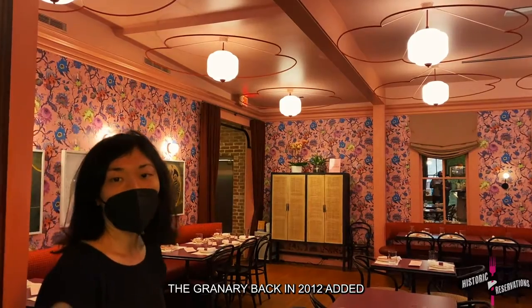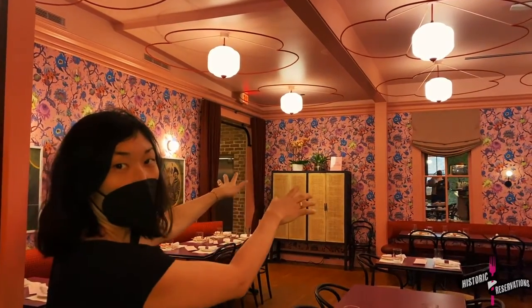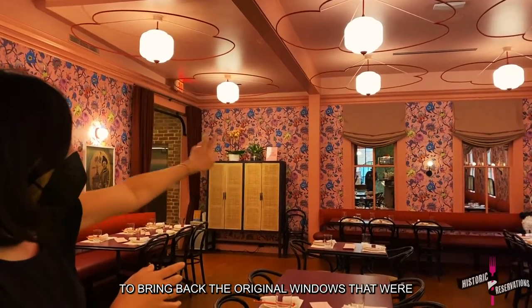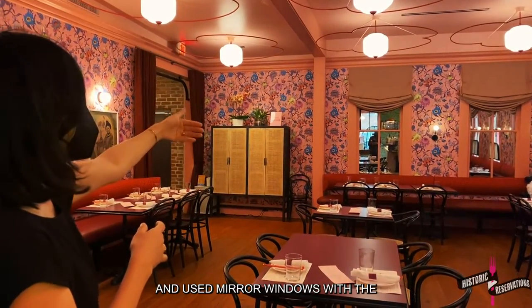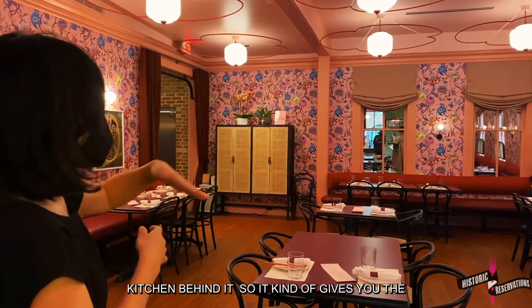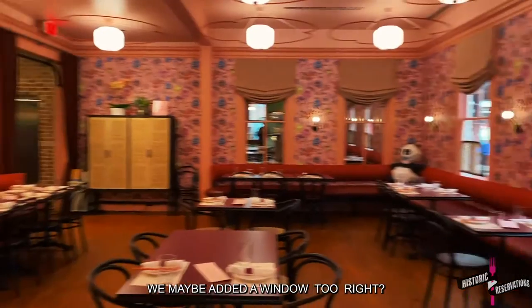The Granary back in 2012 added a kitchen behind that wall. In our renovation, we decided to bring back the original windows that were on the facade before the kitchen addition, and use mirror, since the kitchen's behind it, so it gives you the feel of the original space. They added a window too, right? On this side?